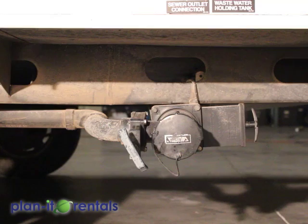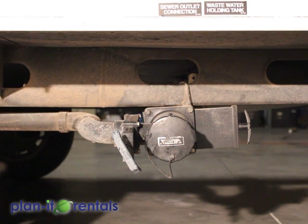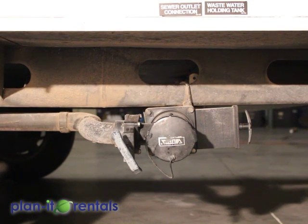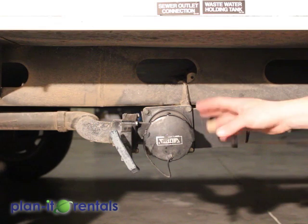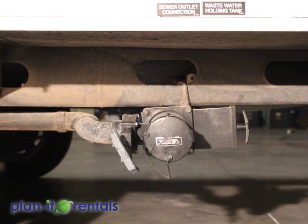Towards the back of the driver's side of the trailer is the sewer outlet. Now if you have full hookups at your site, including sewer, when you arrive at your site, you can connect the sewer hose and run it into the hole in the ground that's designated for that sewage. Otherwise, at the end of your trip, you would use this to empty the gray water tank, which is your sinks and your shower, and the black water tank, which is your toilet.